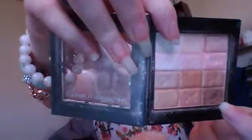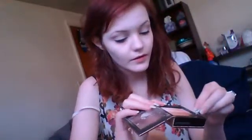But just to do what I did yesterday, this is a multitasking kind of palette of Physicians Formula that you can use for an eyeshadow, an eyeliner, a highlighter, and a bronzer. So I just like to use the darkest shade on the bottom, right here, and that's basically my eyeliner. Or if you blend it all over, it could just be like a light brown eyeshadow that just covers your eyes.